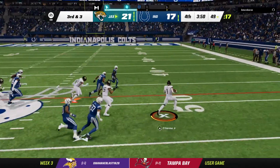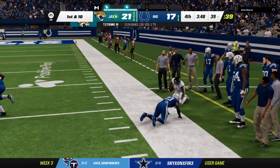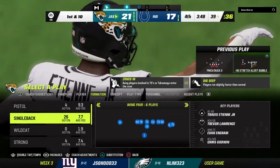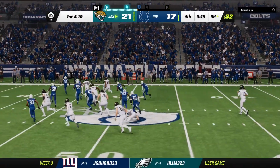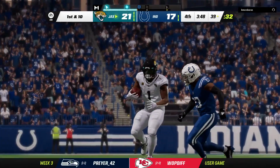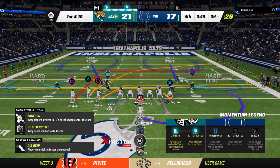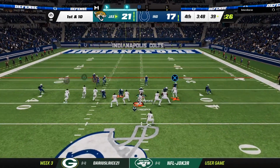On 3rd down, here's Etienne. And he's going to be out of bounds, but not before he takes it inside the 40. The Jags picking up the first down there, a gain of 12. Well, that's a carry they have to be satisfied with. And throughout this game, they've been satisfied with what he's given them. Whenever they've needed a big run, a first down, he's the guy they've turned to. And it doesn't matter what the defense thinks. They feel like they've got the confidence to keep handing it to him and keep picking up good yardage.